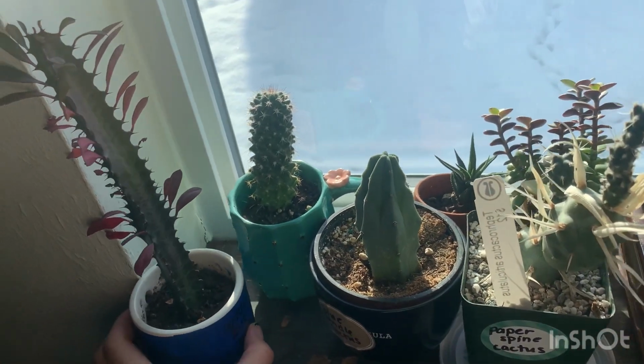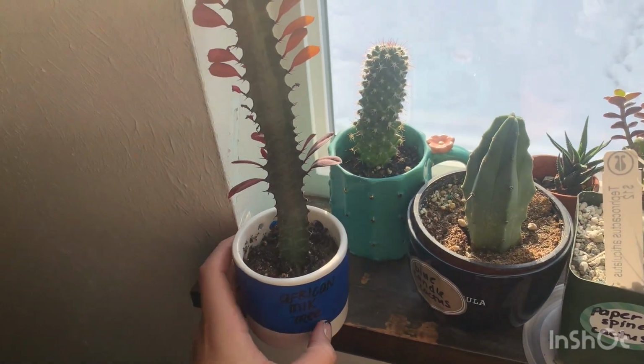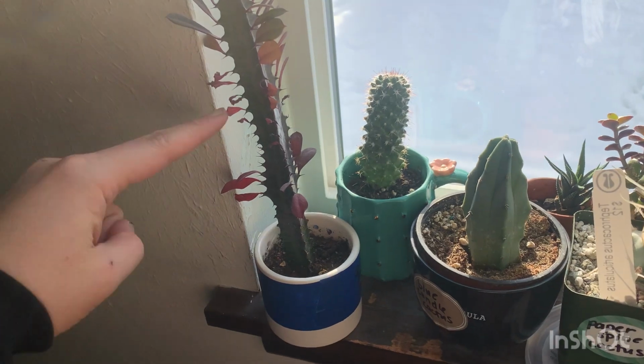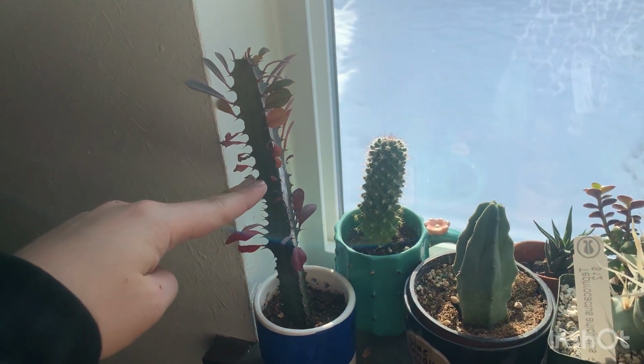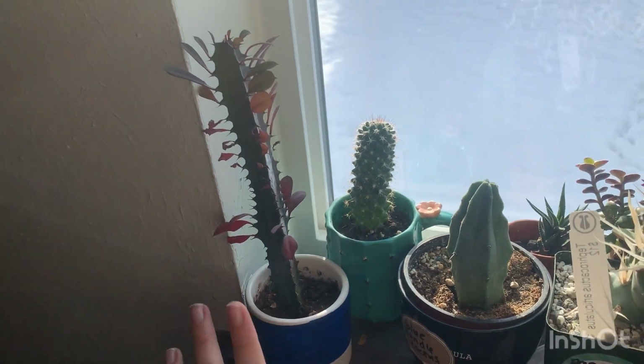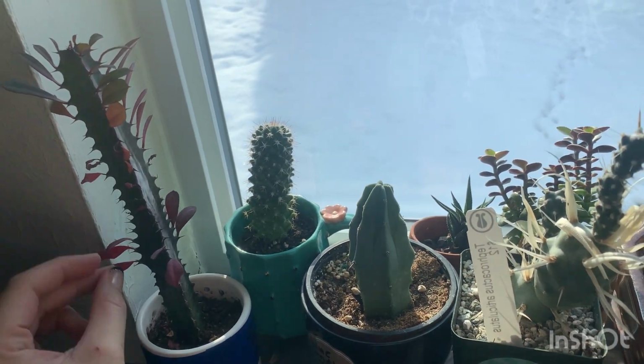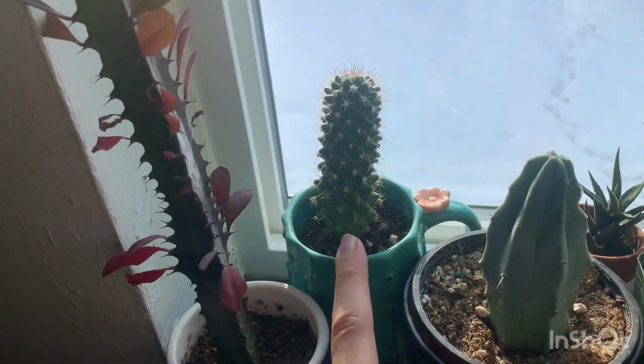This is an African milk tree. I spelled that wrong. I'm really looking forward to chopping it in the spring and maybe trying to get more branches to grow. Yeah, so I'm excited. This is a mother of hundreds.